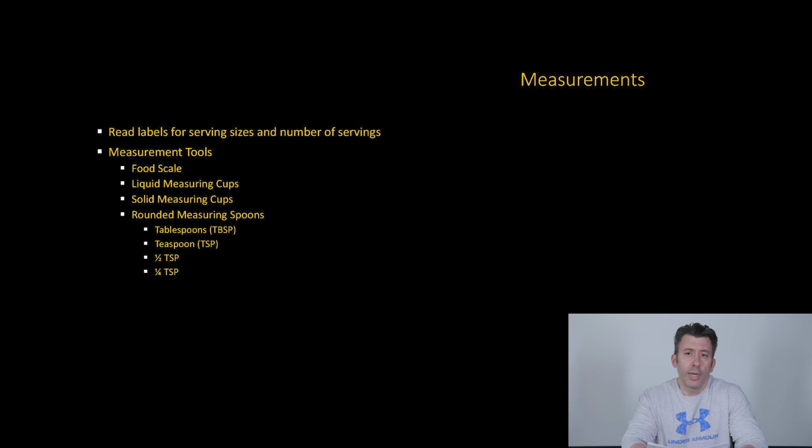If you're trying to measure something with a typical teaspoon that you eat with, it's kind of hard to have that leveled off. So if you have the rounded types of measuring spoons that come in tablespoons, teaspoons, half teaspoons, quarter teaspoons, that can be really helpful for measuring things like powders or getting like almond butter or peanut butter. An even more accurate method with the almond butter and peanut butter is actually using the food scale. But both of those would actually work pretty well for something like almond butter or peanut butter.